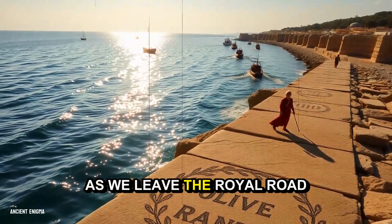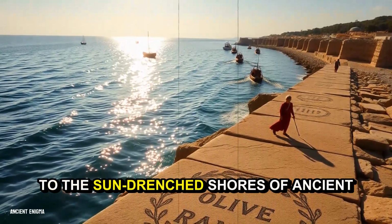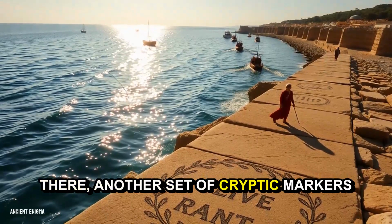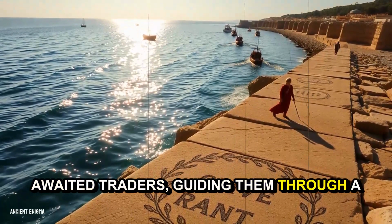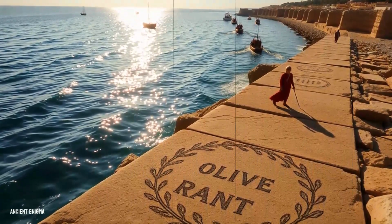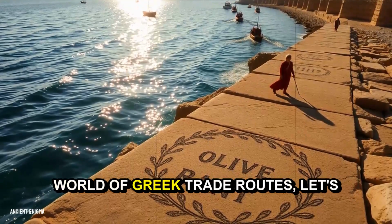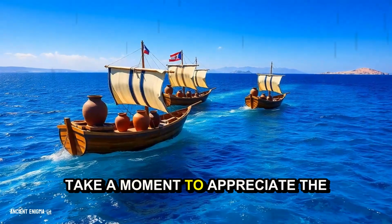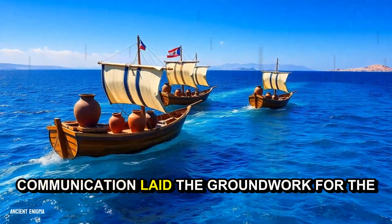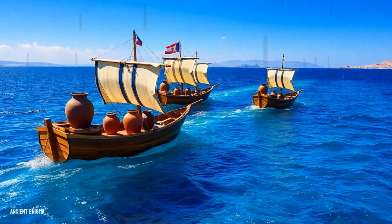As we leave the royal road behind, our journey takes us westward to the sun-drenched shores of ancient Greece. There, another set of cryptic markers awaited traders, guiding them through a world of city-states, myths, and maritime adventures. But before we step into the world of Greek trade routes, let's take a moment to appreciate the Persians, whose mastery of road building and communication laid the groundwork for the interconnected world we know today.